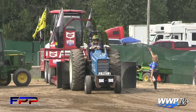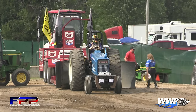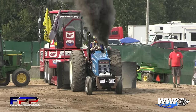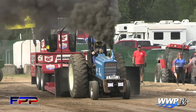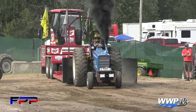All right, on the line now, Terrence Wiersma out of Eden, New York, driving the Ford 7000. And talk about a tractor and a pulling group that have been busy this weekend. They changed rear tires on this tractor overnight. I was going to say, I seen that tractor run a couple times yesterday. So to keep up they had another set of rims, so they wouldn't have to keep doing that.